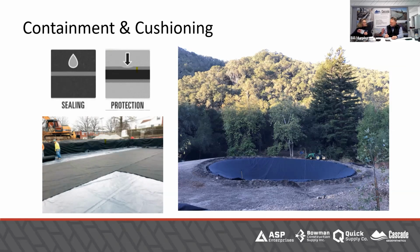Oh, could I mention the GCCM? Yeah. The GCCM is a very cool, innovative product, a geosynthetic cementitious composite mat, which is a composite liner filled with dry cement, goes on in a roll, wets, and then sets up like concrete.